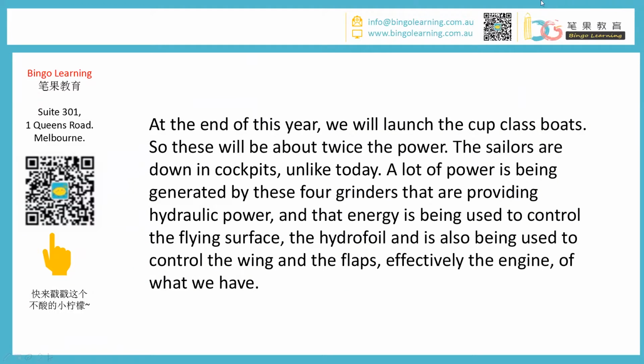Okay, so it seems to me as though there's quite a lot of difficult or unfamiliar terminology being used here. So let's first go through and underline those in red. Cockpit is a compound word. Okay, relatively easy to pronounce, but maybe one that you haven't seen before. Generated, a 4-syllable word with emphasis on the first syllable there.